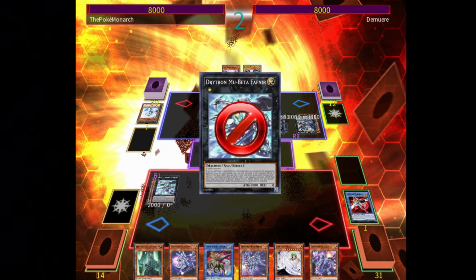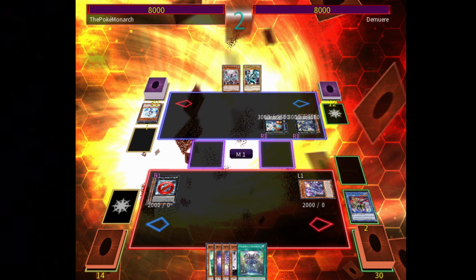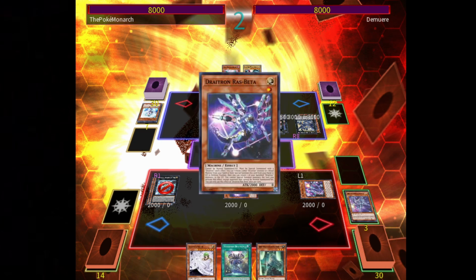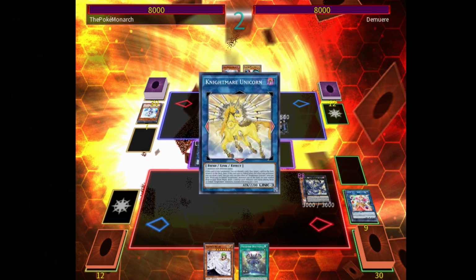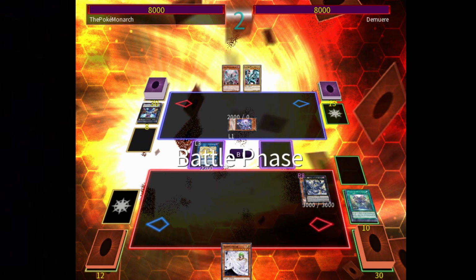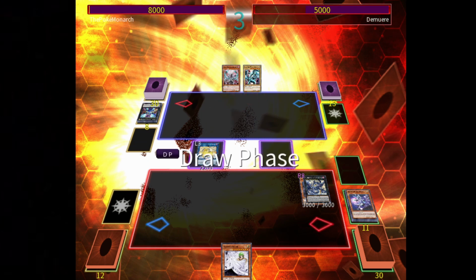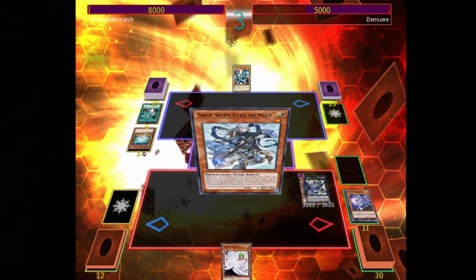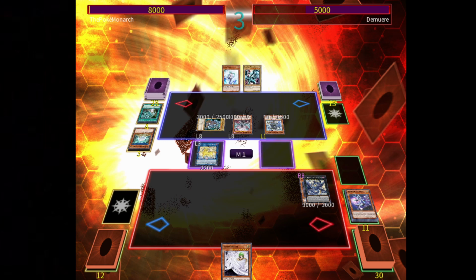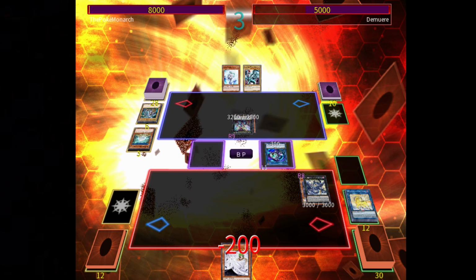Now, we summon out Alpha, we go into Delta, we add the Vanity's Ruler, we go into our Xyz monster, and we're able to bring out Zeta, use Meteonis Drytron, or bring out Meteonis Drytron. We go into Geonato Transverser, and we go into Nightmare Unicorn. At this point, we attack, and we pass turn. Now, our opponent brings out Chaos Dragon Leviathan, and he summons out Blue Eyes, goes into the big old Xyz monster, brings out Linkuriboh, and attacks over our monster and hits us for 300.